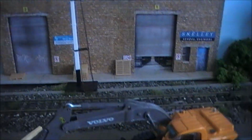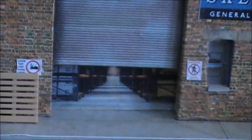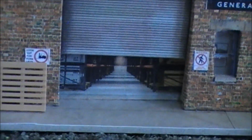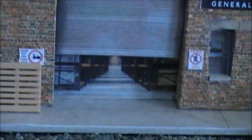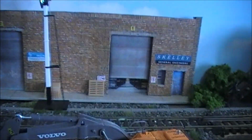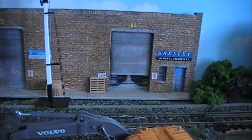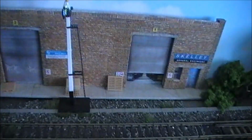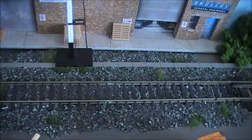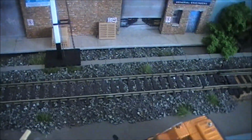One other thing to mention: this in there does not come with the kit. I literally just typed in warehouse on Google and printed off a picture that looked good, and it does. It allows us to leave the shutter slightly open, but the colour of the floor actually matches quite well to the colour of the concrete outside. So, if you look at it at a right angle, you can't actually tell it doesn't go anywhere.